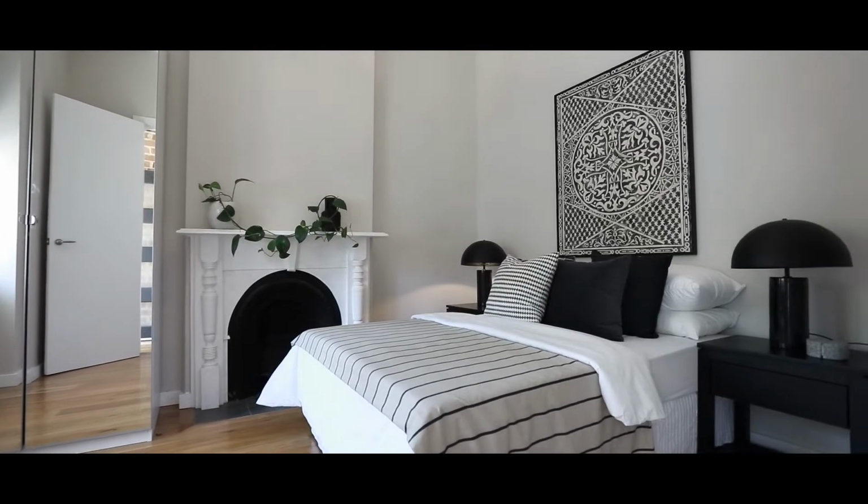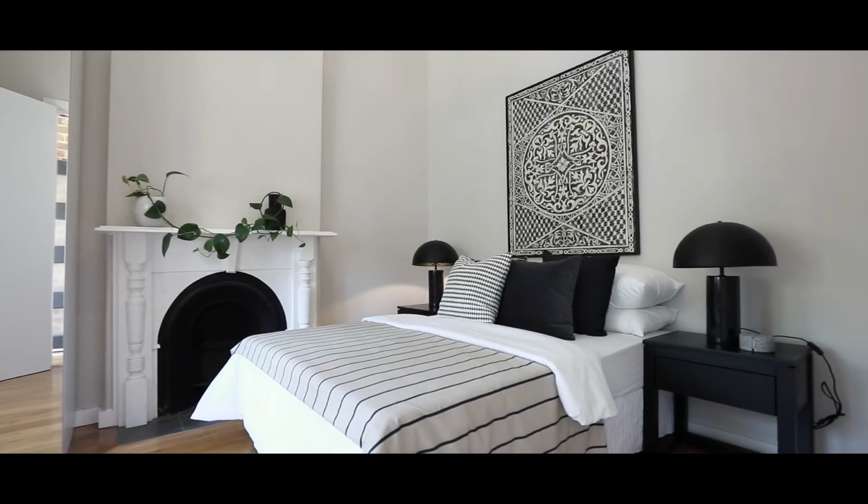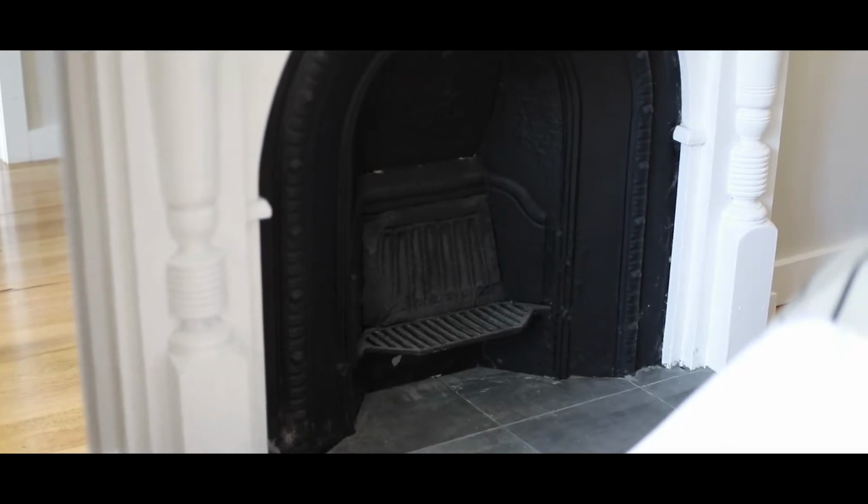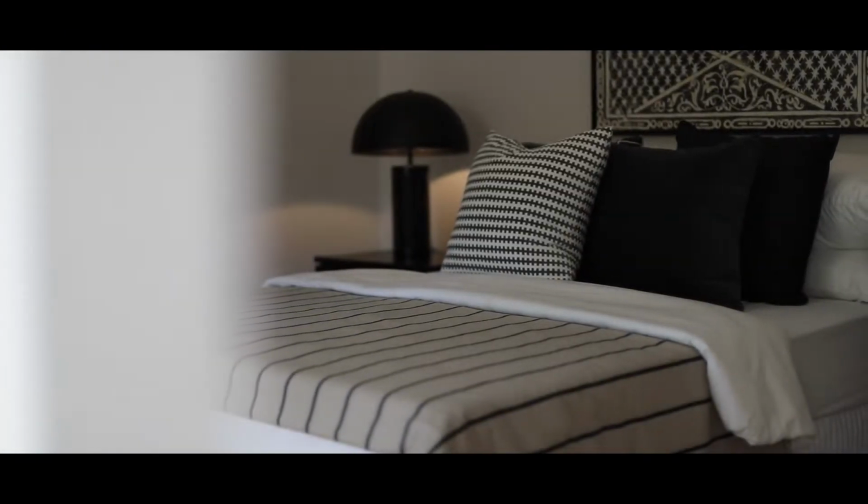The home offers three large bedrooms of accommodation. The front bedroom has high pressed metal ceilings in line with the character of this house. There's also a traditional fireplace and large windows with stained glass letting in beams of natural sunlight.